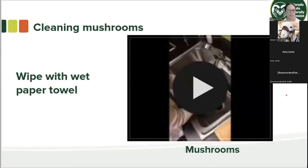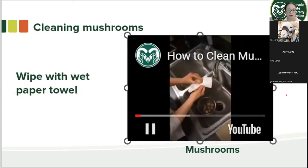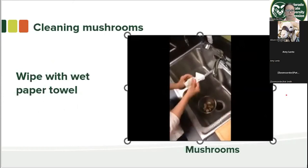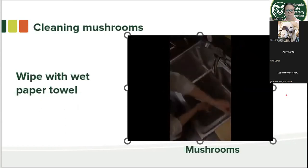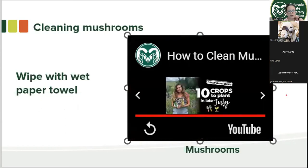And last but not least is the cleaning of mushrooms. With mushrooms, we actually wipe them with a wet paper towel. You can also use a soft brush or, like in the video, wipe with a wet paper towel to remove the dirt.